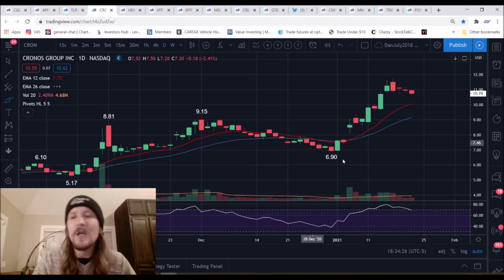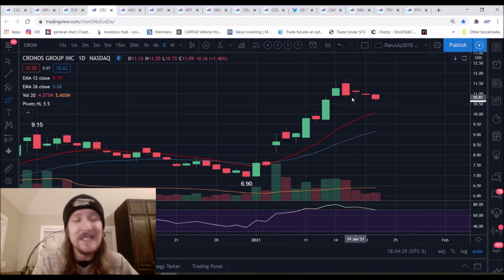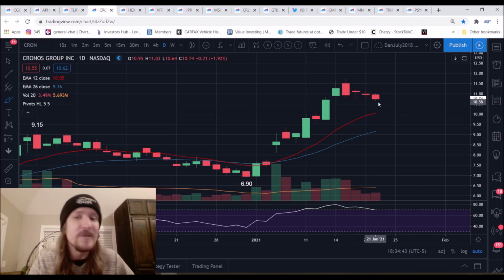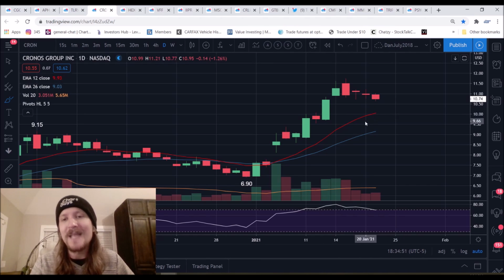The one thing that we got to be careful of on a name like this and a setup like this is we don't have a support level nearby to be using. I made my entry on APHA because the setup was very clear with the support level that I was playing off of, so my risk is very clearly defined when I'm in the trade. If I'm entering Cron here, where does my stop go? For me, with no clear support level nearby, I'm using the EMA 12 support as a visual guide, which the bulls would want to maintain.